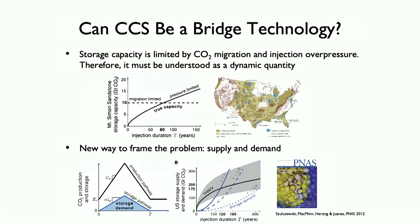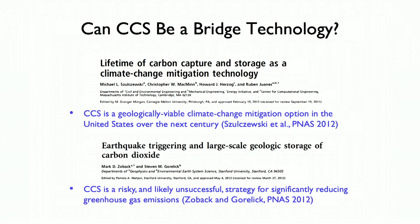So a legitimate question is, are they going to cross in a year from now or in 1,000 years from now? So our analysis indicates that even just looking at a small subset of the geologic basins, for instance, in the US, this would be a viable climate change mitigation technology over centuries, at the century timescale or longer.